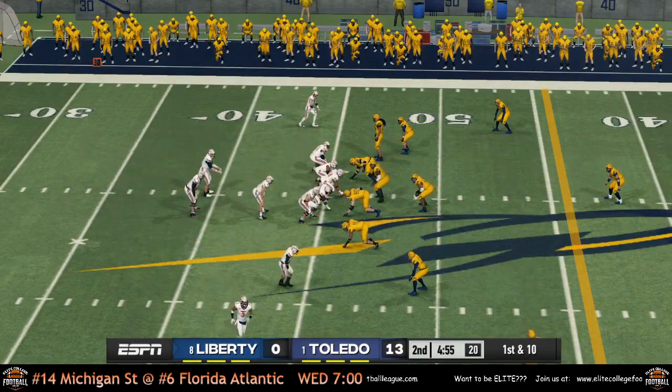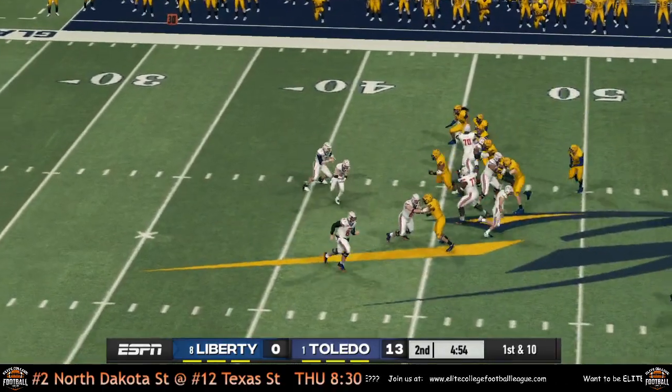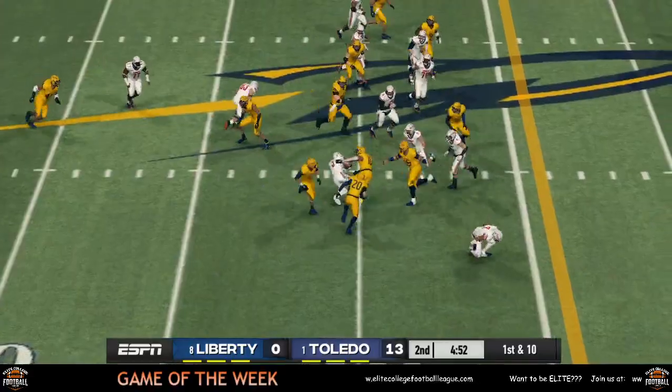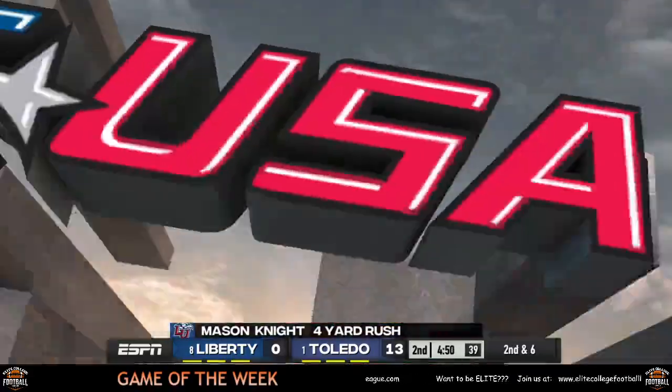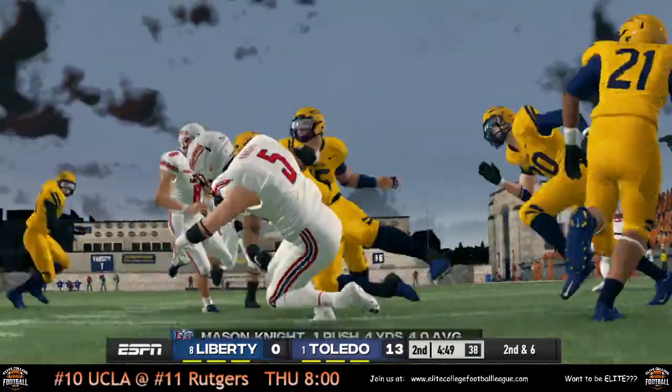There we go. Watch seven. Watch seven. Get up. Here's the give. Tackled outside after a nice pickup. Call it a gain of 5 yards. That makes it second and six.